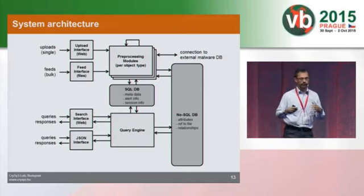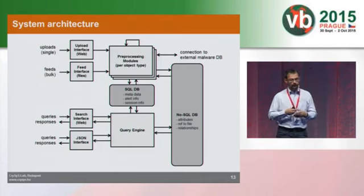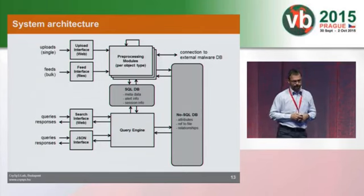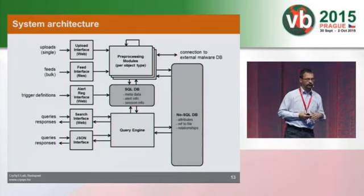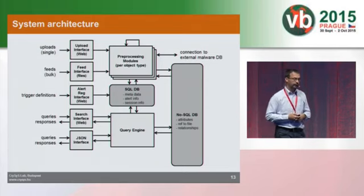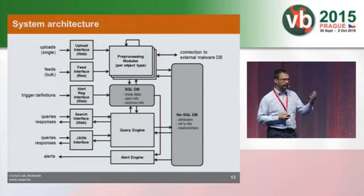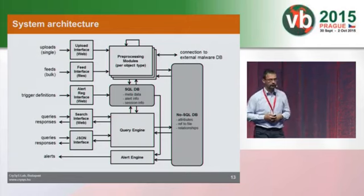And all these queries are processed by the query engine inside, which converts the high-level queries to low-level queries, takes the data from the database, and returns the response. And users can also define trigger conditions for alerts. For this, we have a web-based alert interface, and then we have an alert engine which periodically looks into the databases. If there is an object which matches the registered triggers, it would send an alert to the users.